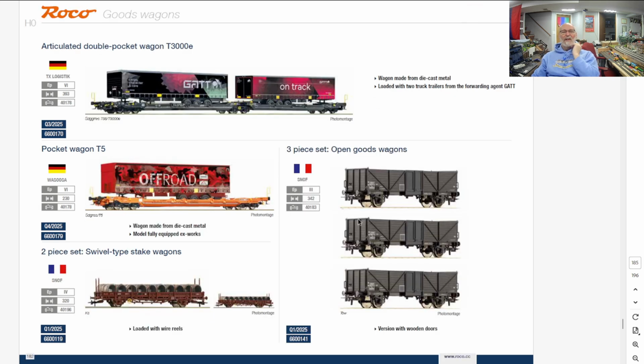Oh, those semi-trucks there. Articulated double pocket wagons. I like that. That's another winner there. And the off-road below it, that would be a cool set to have those added to my container wagon. So that's, again, things that if I see them at a shop, I would pick up. This is nothing I would ever pre-order, but if I saw them and felt the urge, I'd pop on them.